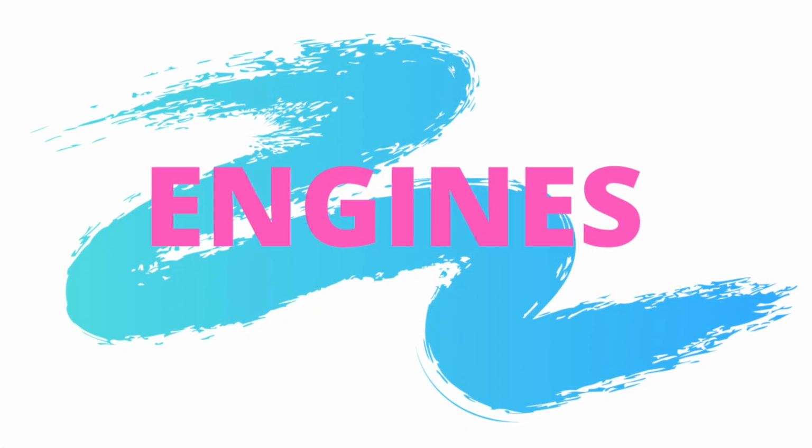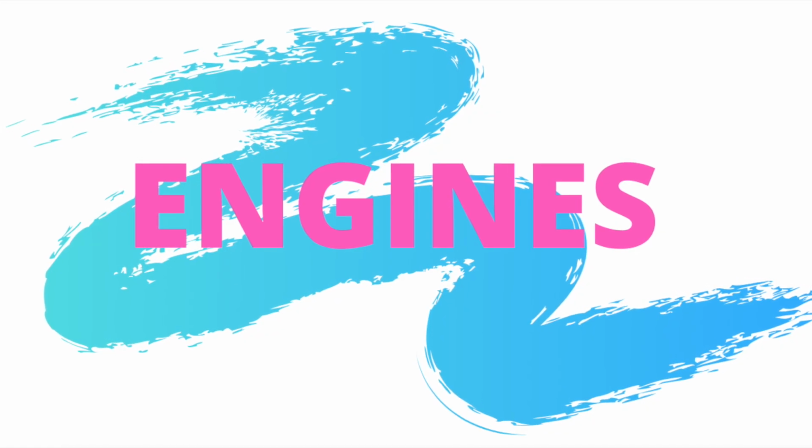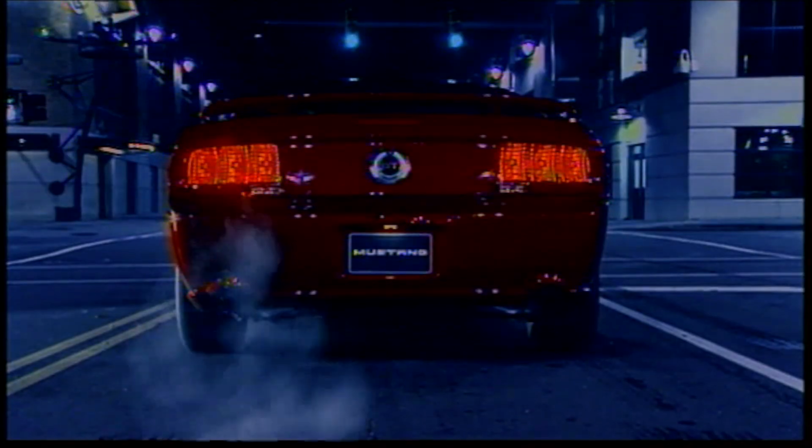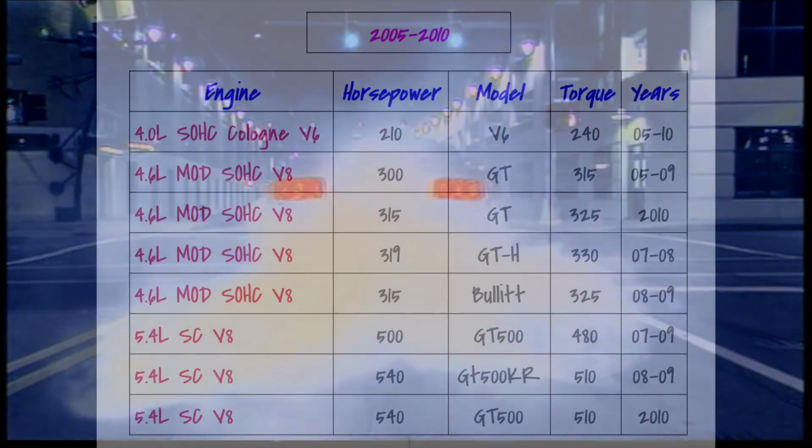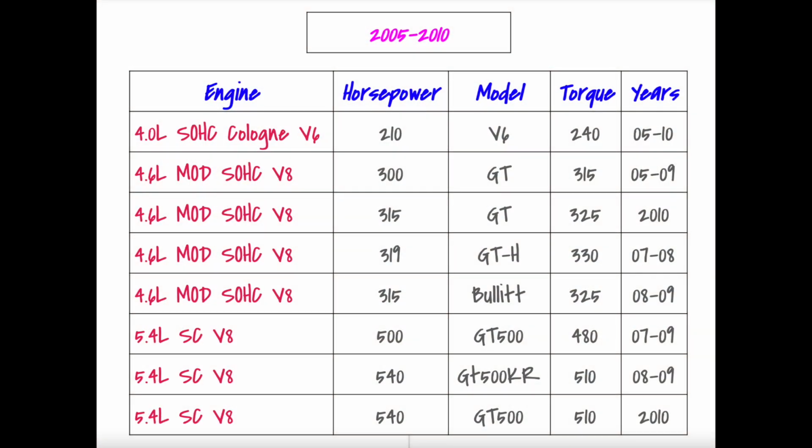The Mustang was offered with a variety of V6 or 8-cylinder engine options. But the most important thing when buying a Mustang is to have enough power to be able to do this. And power they did have.